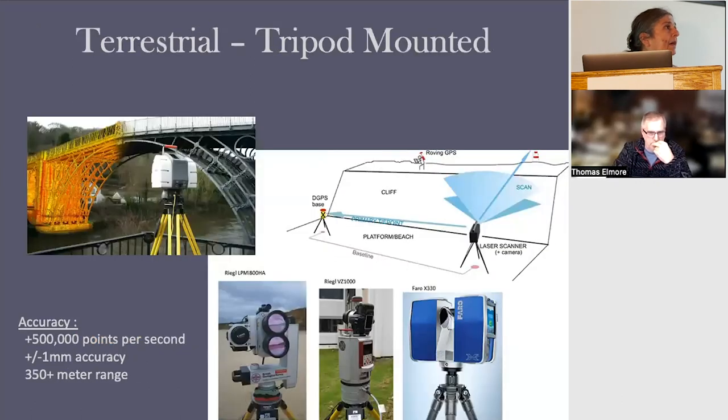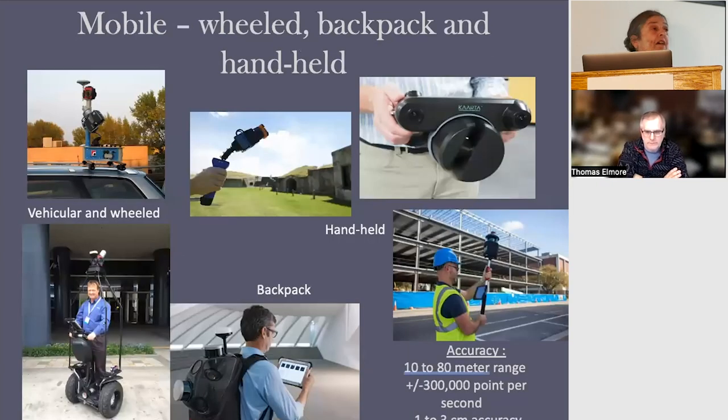Tripod mounted or terrestrial LiDAR is used more in construction, to verify designs of bridges before they're built. They're really super expensive systems, and they're very accurate, within a millimeter accuracy and about 500,000 points per square meter. It's pretty cool. These are other examples of mobile and handheld LiDAR, and they're about 300,000 points per second.